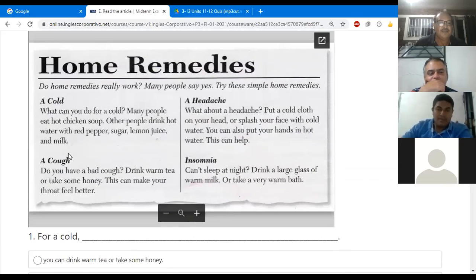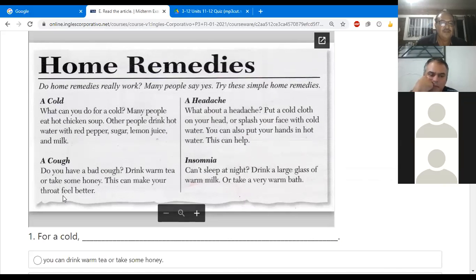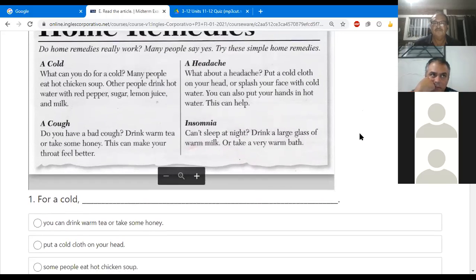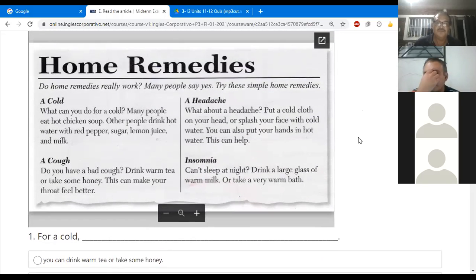Okay, the second one is a cough. Do you have a bad cough? Drink warm tea or take some honey. This can make your throat feel better. What is your home remedy? ¿Qué usan ustedes para la tos como remedio casero? Agua de eucalipto. Ginger. Miel con limón. The ginger, yes. Honey with lemon. Those are good.